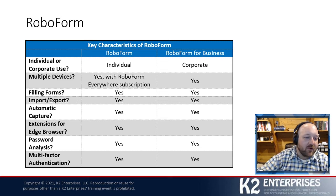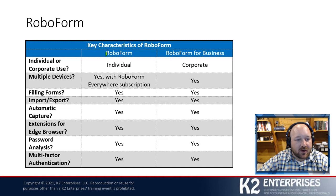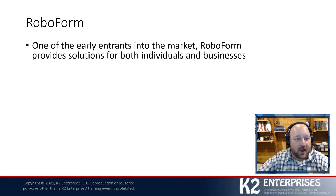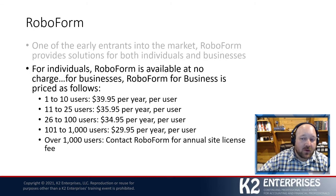So RoboForm pretty much works across the board. In my opinion, it's probably one of the better of the tools that are out there. It's good for both individual use with their individual product as well as RoboForm for business. You can import, export, capture. It works with Edge. It works with Chrome. It works with Firefox. It supports that multi-factor authentication. And it was one of the really first companies to get into this space. And they've been around for a long time.